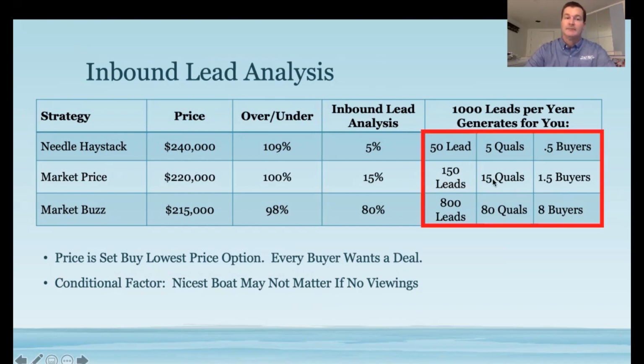And again, people are not necessarily going to send inbound leads on something that's priced above, unless it's exactly what they're looking for, and it's that unique, and the seller's okay holding out for that price. So with that, if we get 50 leads, that's probably 5 qualified buyers, of which probably about 0.5 buyers per year for a boat that's priced at the needle in the haystack pricing. So again, all the factors are considered to actually make the boat sale happen. But one thing you need to consider is, even though you may have the nicest boat, if you're priced too high, you may have no viewings, and people may not see that.